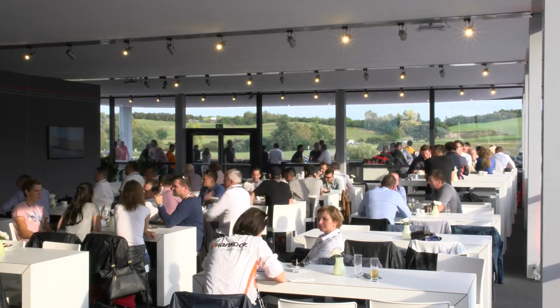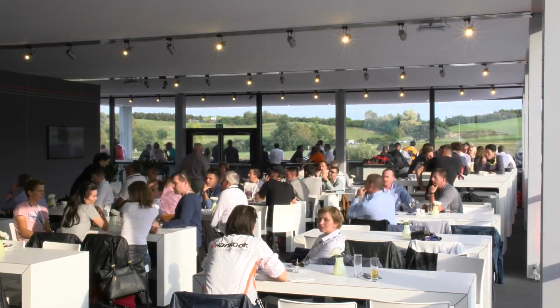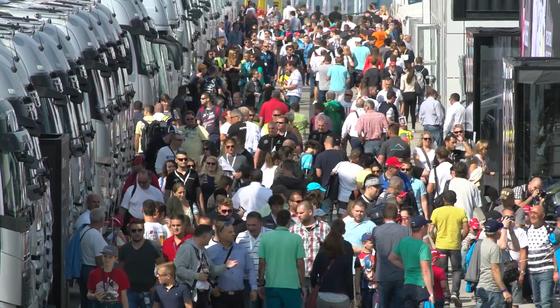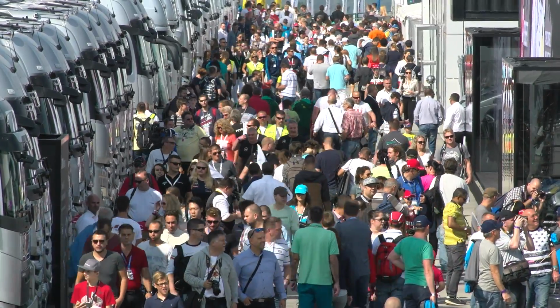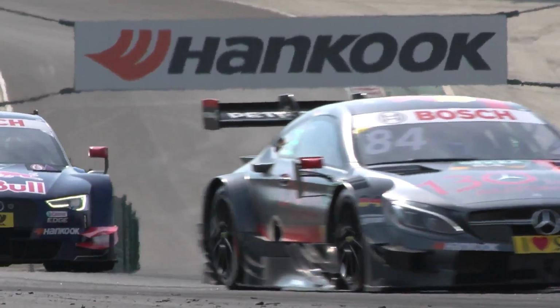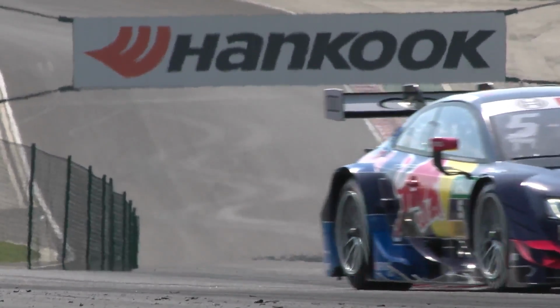Although there is no Hungarian driver in the championship at the moment, the paddock is packed and motorsport is quite popular in this region. As you know, for more than 30 years Formula One has been in Hungary. That's why most Hungarian people are interested in motorsport. That's why DTM is very, very famous and popular in Hungary.